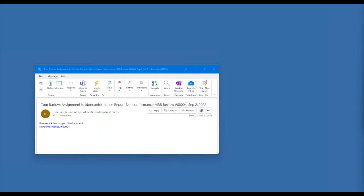So this assignment email indicates what it is. It tells me the current step in the workflow. It tells me the due date. It could even have a description of the problem right in the body of the email, but then it has a hyperlink that brings me right to the record in question. And this, by the way, is exactly what a supplier would see if they were externally collaborating with your system as well. So they might see an assignment to a SCAR or to a PPAP.